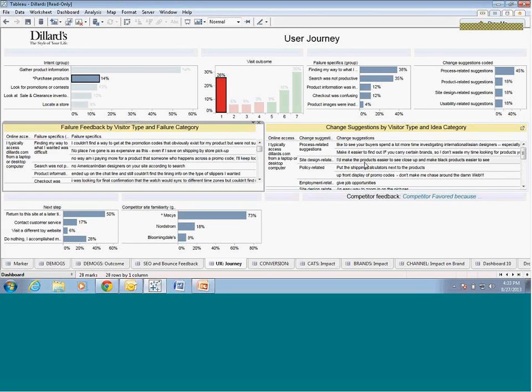We know now that when customers want to see a product that they're getting ready to purchase, they want to see a product in a 360 view. They want to see the front, the back. If it's a purse, they want to see the stitching on a purse. So images have become a critical component of successful purchases online. Another comment: "Upfront display of promo codes. Don't make me chase around the web."